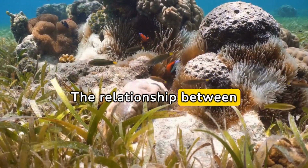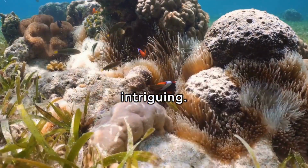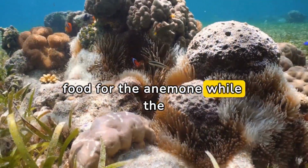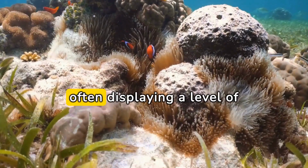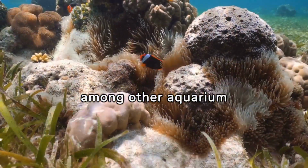The relationship between clownfish and other marine life is nothing short of intriguing. They live in a symbiotic relationship with sea anemones, providing food for the anemone while the anemone offers protection. Clownfish also interact with other fish species, often displaying a level of boldness rarely seen among other aquarium species.